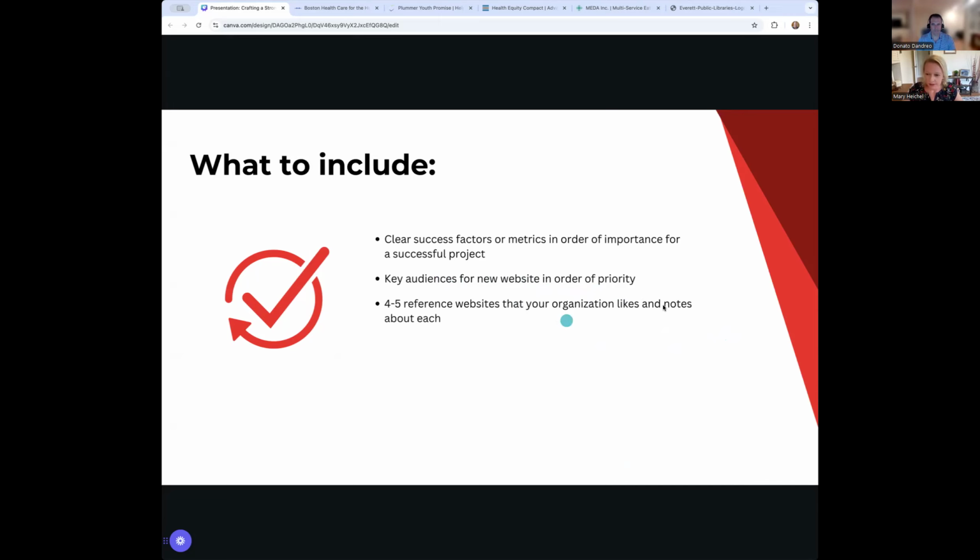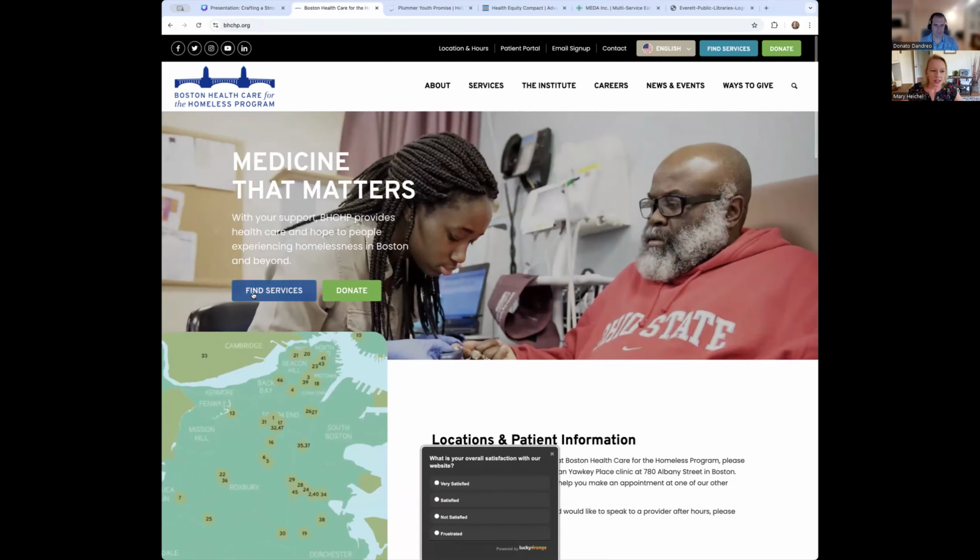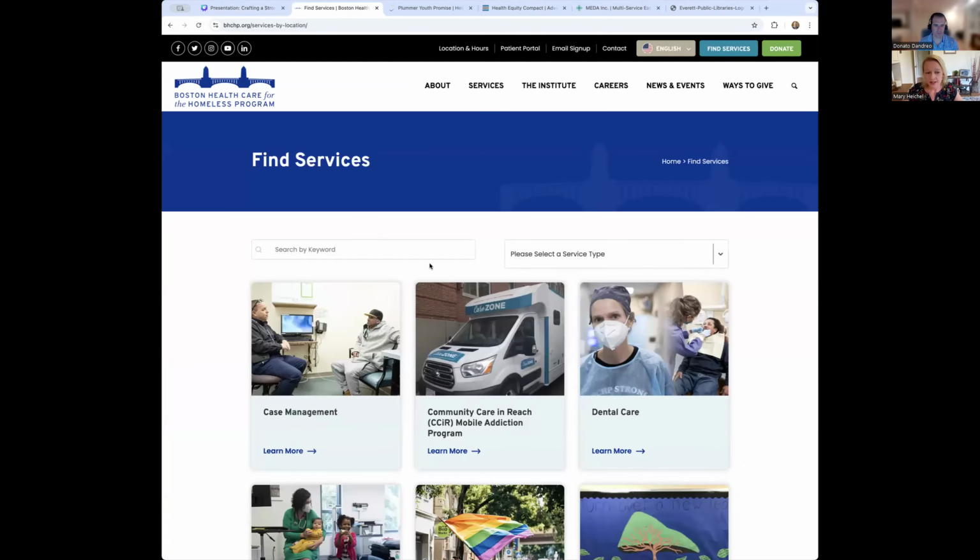And then take a look at a bunch of different websites when you're thinking about your RFP, and you can put together a list of 4 to 5 reference websites that your organization likes, at least, and notes about each. And so I actually just pulled up a couple of websites that we've done as examples. So maybe, on this website, maybe you like how it's really easy to find the services on the site.